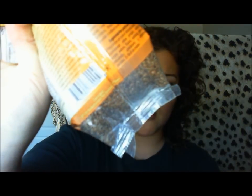I also found this at the dollar store. Now, this is what actual flaxseed looks like, okay? And you can grind it yourself. This whole thing right here was $1. It doesn't have the same taste, but you know, it's there.